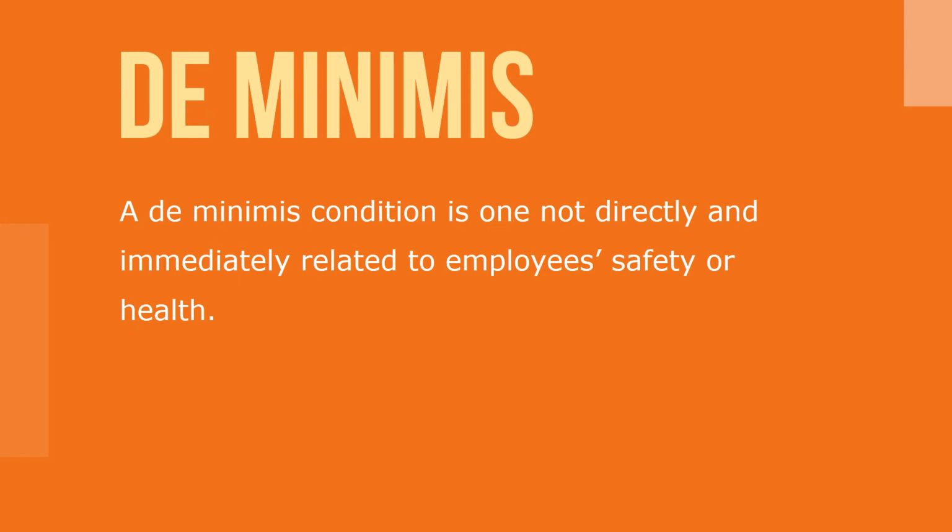A de minimis violation is one directly or indirectly related to employees' safety or health. No citation or fines are issued, but the condition is mentioned to the employer. Lack of doors on toilet stalls is a common example of de minimis violations.